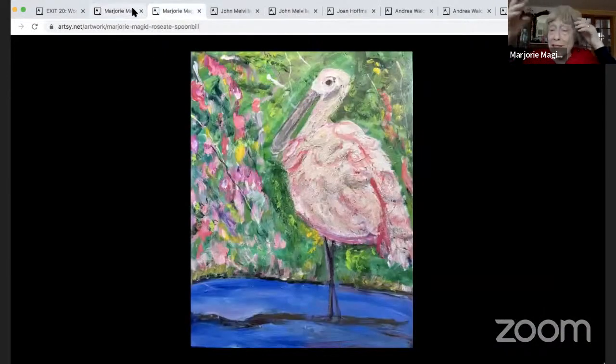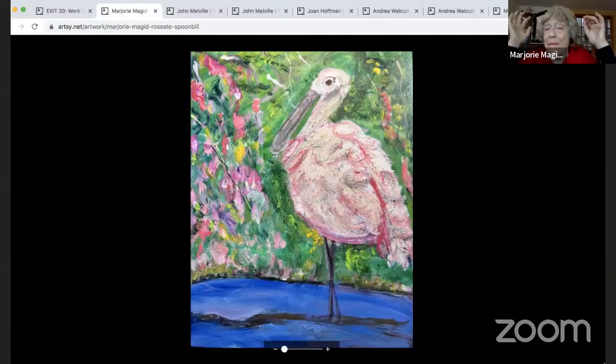And the roseate spoonbill is a more realistic image. They're not in this area. I know they are down in Florida, but I've been intrigued with these birds for a long time because they have this amazing shape. And when they pull out their feathers or they fly, it's as if they have these huge capes on. So I'm looking forward to doing some others with different shapes.